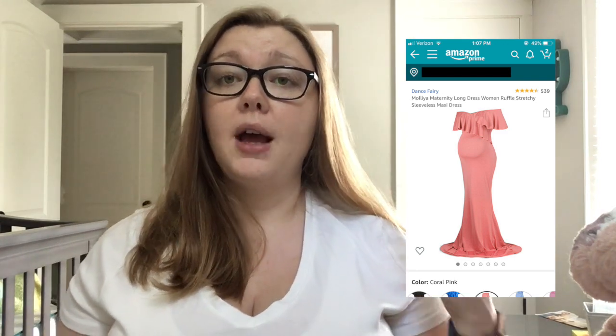This one is called Coral Pink, and it shows in the Amazon advertisement that they're very long, has extra material at the bottom, off-shoulder moment, very cute. This is what the coral pink looked like. It's cute on the bump, but as you can see, it's see-through. So on my leg, in this picture, I'm wearing a gray tank top underneath.